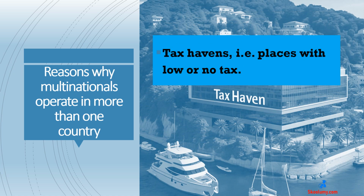Tax havens. Tax havens are places where there is low or no tax. Tax havens attract corporate entities and high net worth individuals due to the tax advantage. These countries attract a lot of foreign direct investment from multinational companies. For example, Qatar and UAE are tax-friendly destinations for investment.